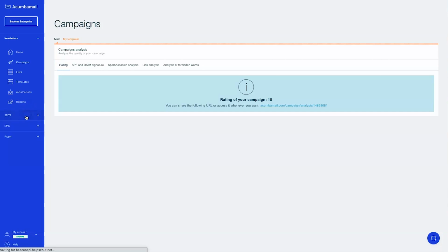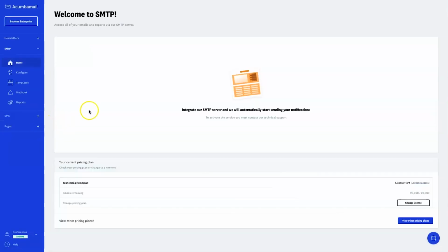Next, we've got SMTP. Now, unfortunately, I don't know really anything about SMTP, so I can't really tell you too much about it. But to activate this, you must contact the technical team. So if you want to go down that route, you surely can.